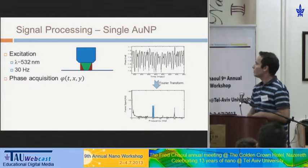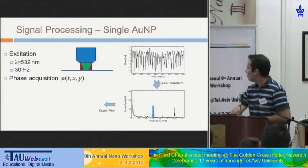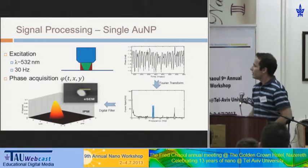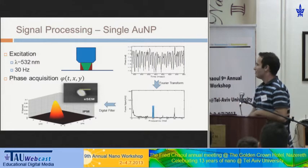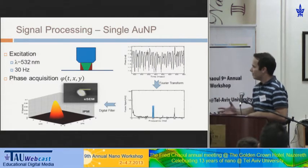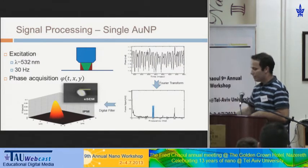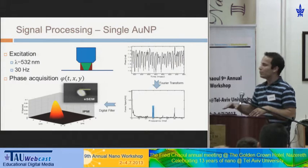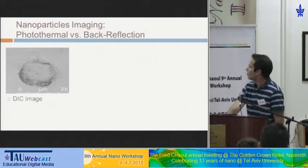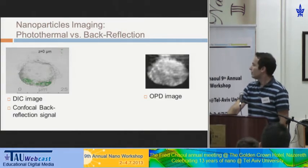Here we see the results of a single pixel. If we look at all of the pixels of the image, we can see the beautiful nanoparticle which you saw earlier, and the amplitude of the Fourier signal which we see here actually rises as we get closer to the nanoparticle center. We can use it to conjugate it to biological cells.